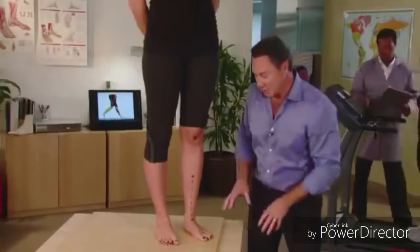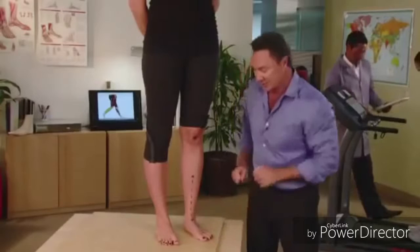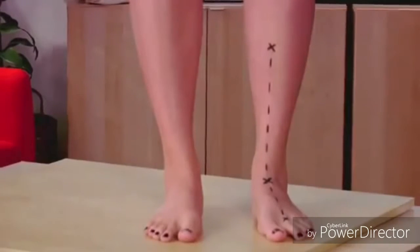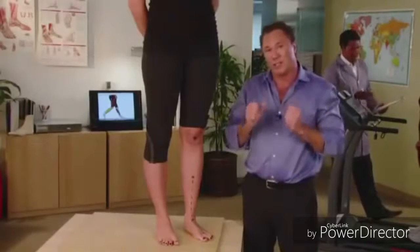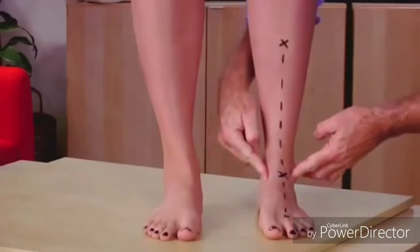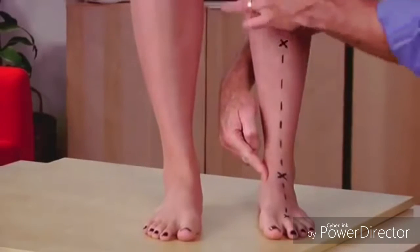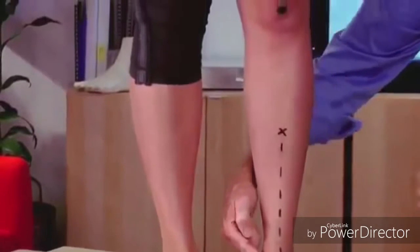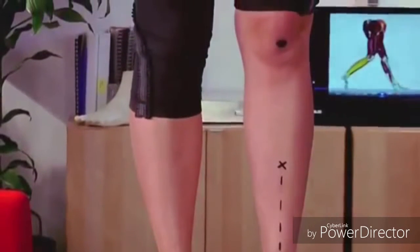Now this occurs because we're walking on hard, flat surfaces, which causes our feet to roll over and our arches to collapse. Now as a podiatrist, what I want to see with Lauren's foot is this posture. As you can see, the arch rises, the knee realigns, and this line becomes a lot more straight. Now if Lauren holds it there, that looks correct, and it is correct.